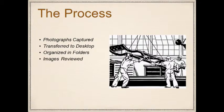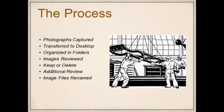At this point, the image reviewer will be assigned to review certain images, keeping ones that pass the 3 basic criteria and deleting the ones that do not. The next step is an additional review to ensure that only the best images are kept. Those images will be renamed according to the file naming system and the folders organized for uploading. Ultimately, all the completed folders will be uploaded to the National Western Network.